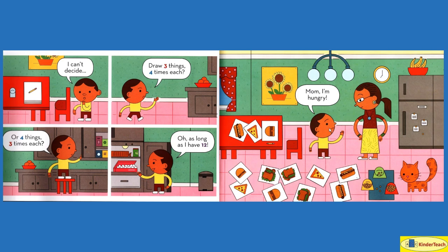Mom, I'm hungry. Let's see. 1, 2, 3 hot dogs. 1, 2, 3 pizzas. 1, 2, 3 burgers. And 1, 2, 3 sandwiches. And there's also 3 bowls of food, but that doesn't count.